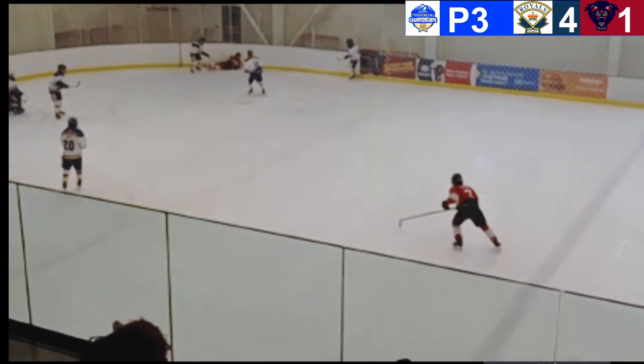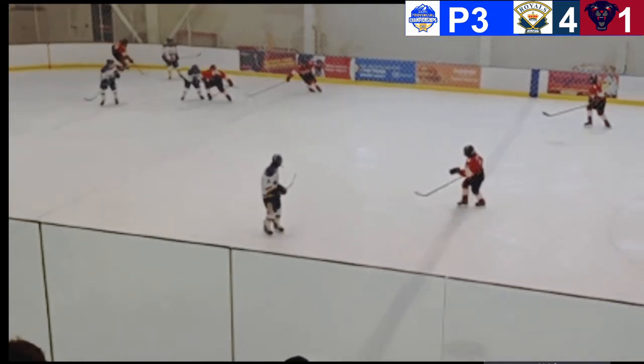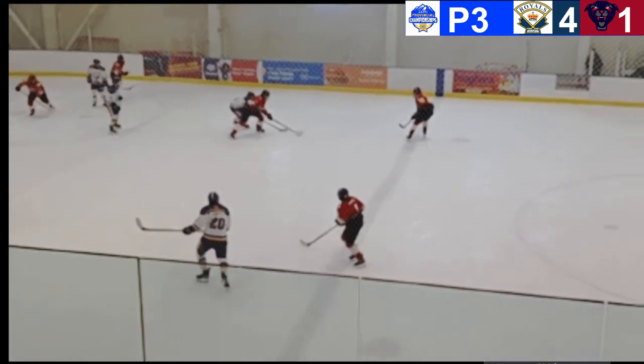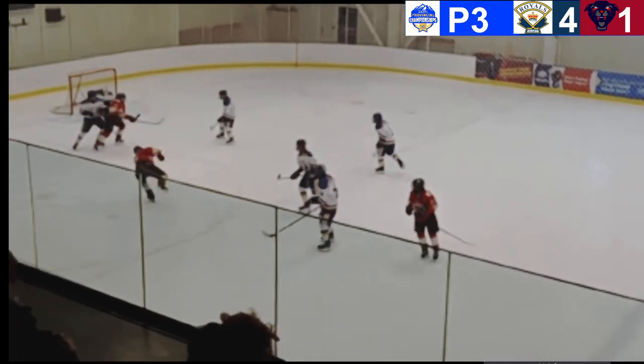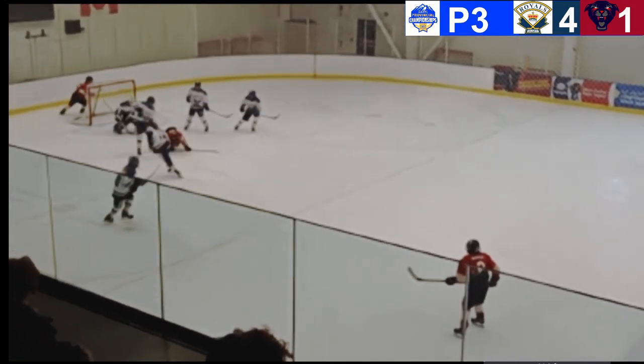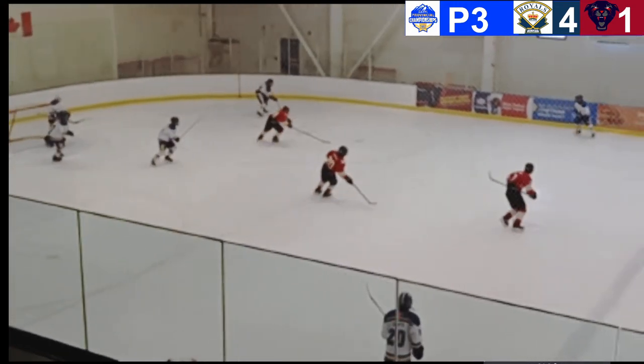Bubenik puts it in the boards. Falling down on it, number 12, Cook. Menard with it. Shaking off a check. Coming over the left side. Blocking it down. There's a rip that's blocked in front. And Colina is going to take that away for the Royals.